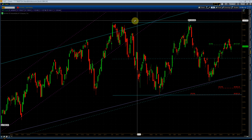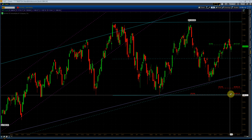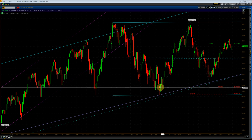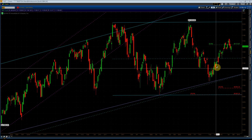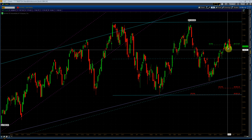Now, even though I've got this primarily horizontal channel on this daily chart, I want you to look at something with the Russell 2000 chart in relation to what I just outlined on this last up move. We've got up, slight pullback, higher low. Up, slight pullback, higher low. Up, slight pullback, higher low. Up, slight pullback, lower low.